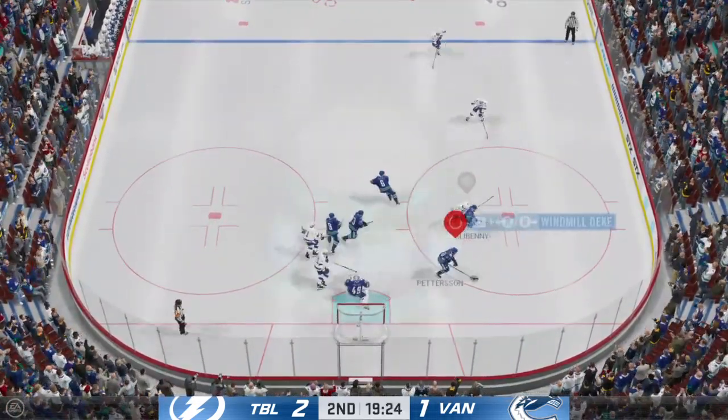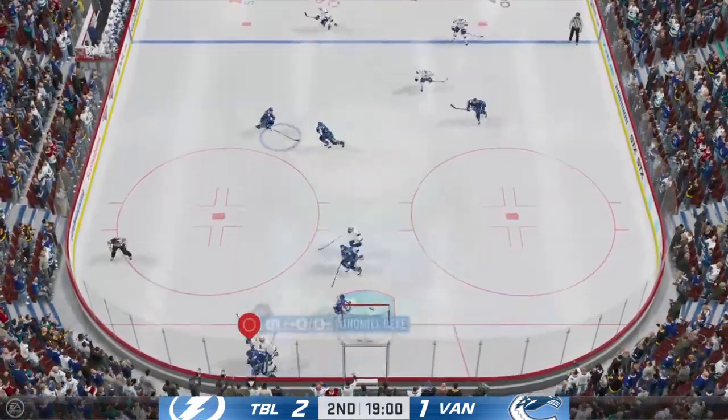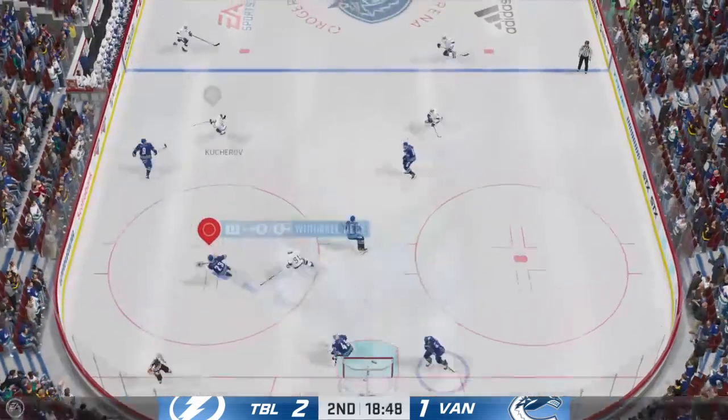Ray, how have you seen this thing? Tampa Bay's been just about perfect so far. They've got the one goal lead. A lot of it is territorial control. They've got the majority of the shots.